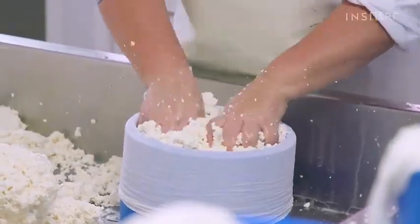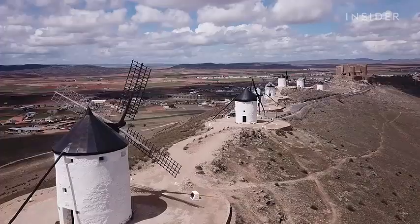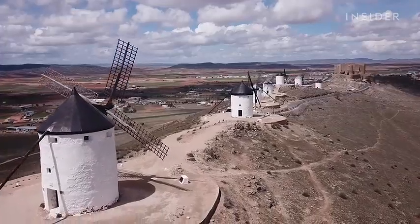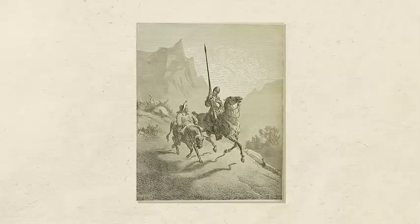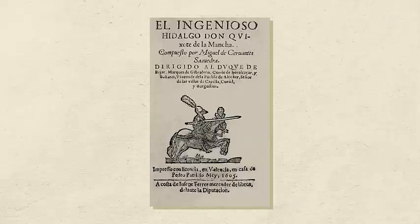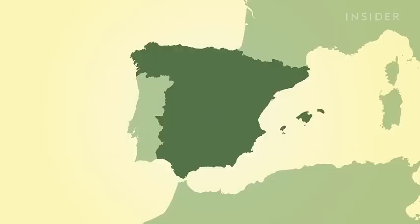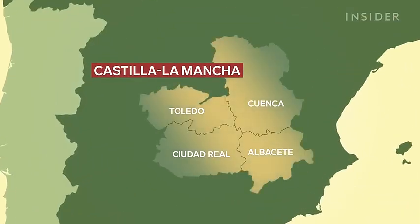Evidence of cheese making in the La Mancha region dates to the Bronze Age. But cheese is not the only thing this region is known for. In the 17th century, novelist Miguel de Cervantes brought the region to fame, narrating the adventures of knight-errant Don Quixote de la Mancha, which is the second most translated book in the world after the Bible. Within the region, Manchego cheese is made in the provinces of Toledo, Cuenca, Ciudad Real and Albacete.